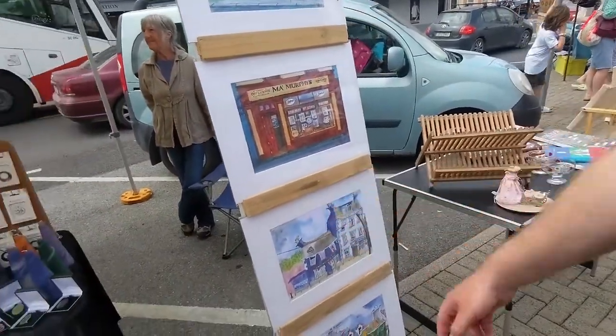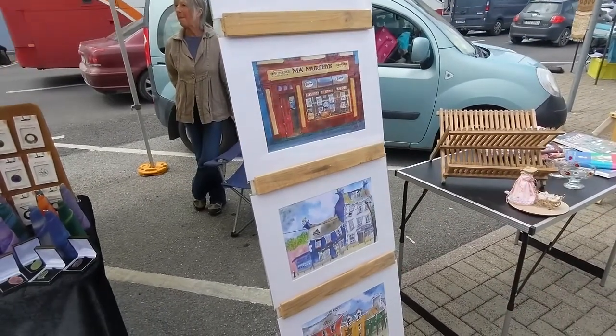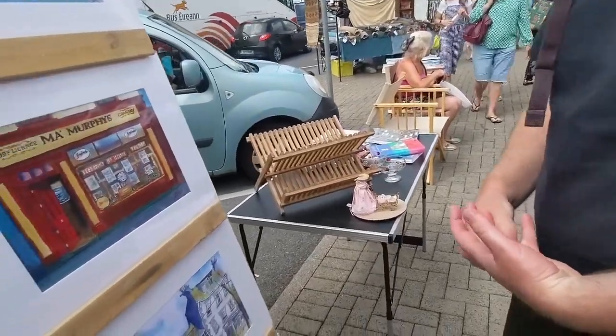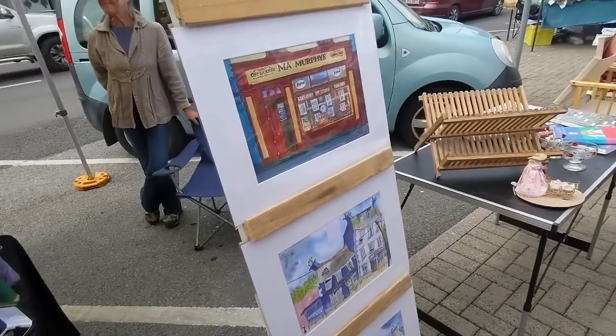Exact copy of what the actual pub looks like. Yeah. Chimney hanging off. That's like inside the drunk man's head when he leaves the pub at night at 2 in the morning. The blue loo.